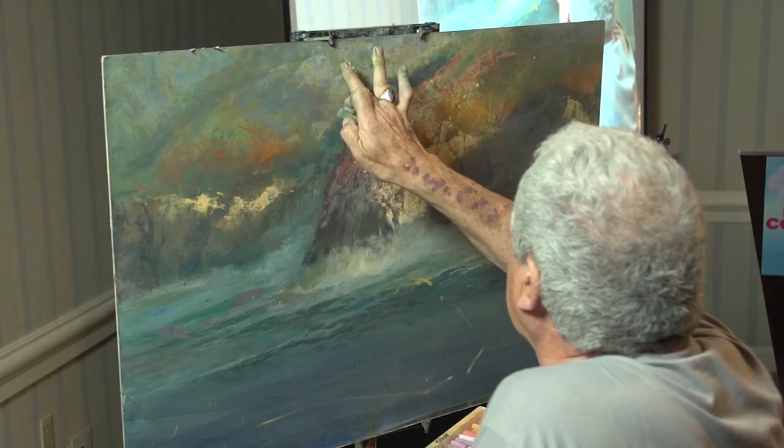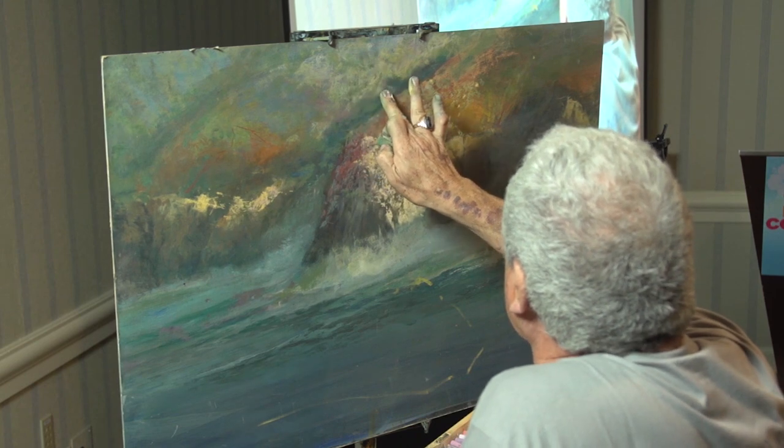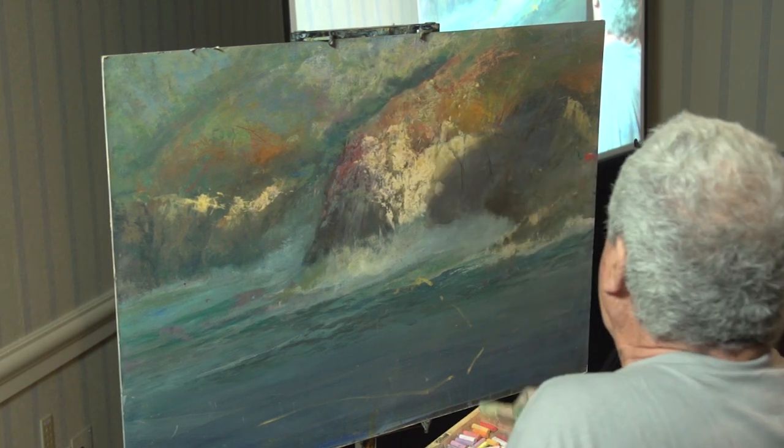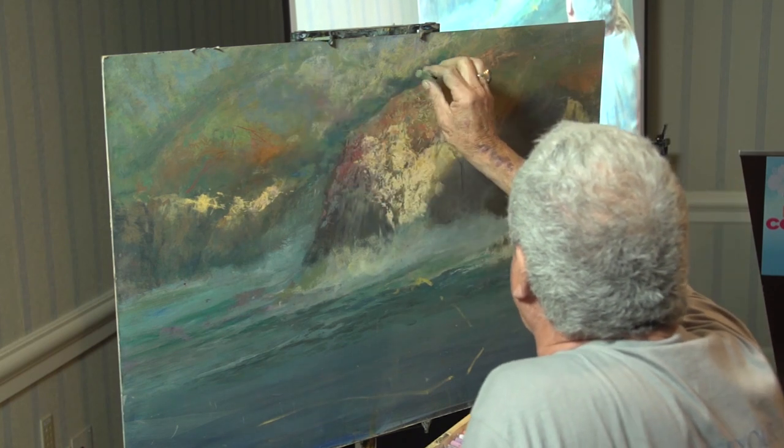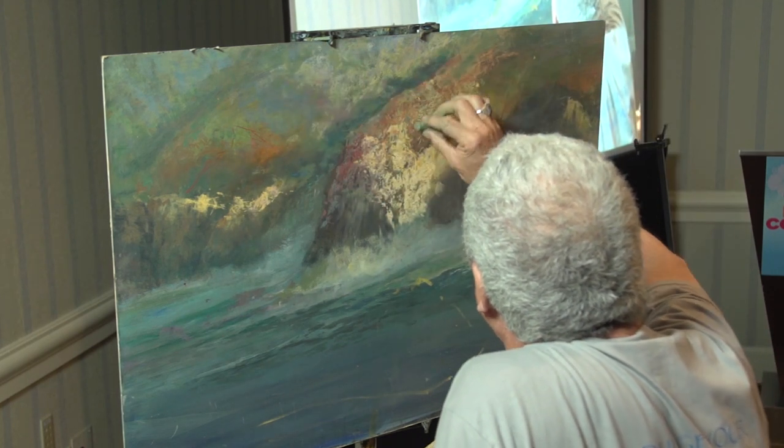In order to make this look like it's a shadow of this, you have to have some of the color that's in here down into here.